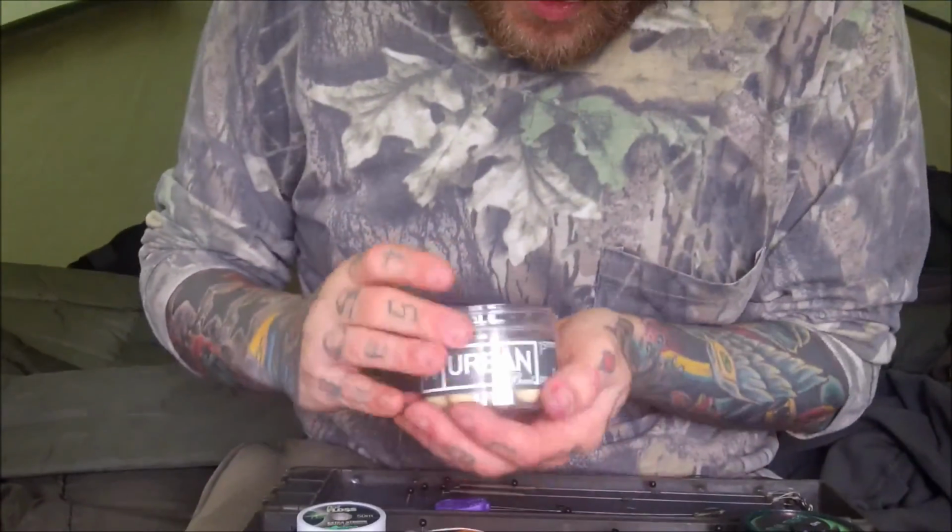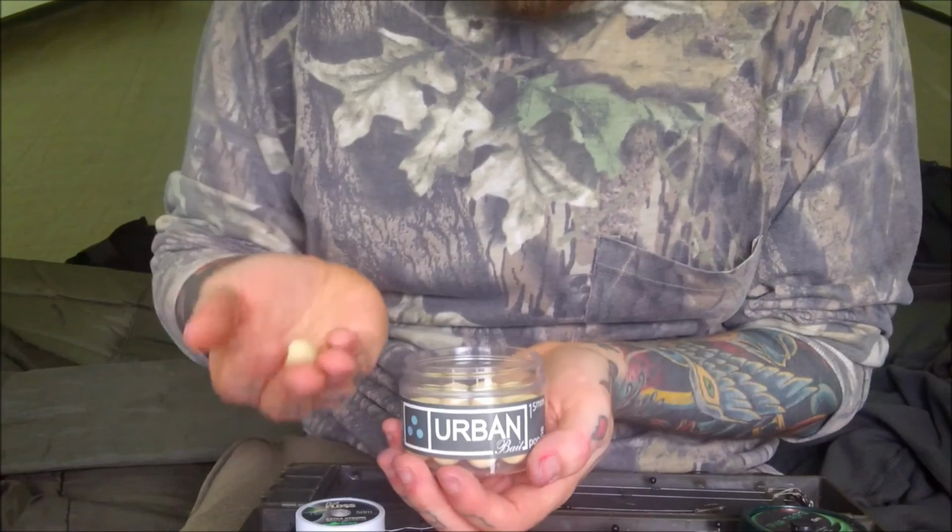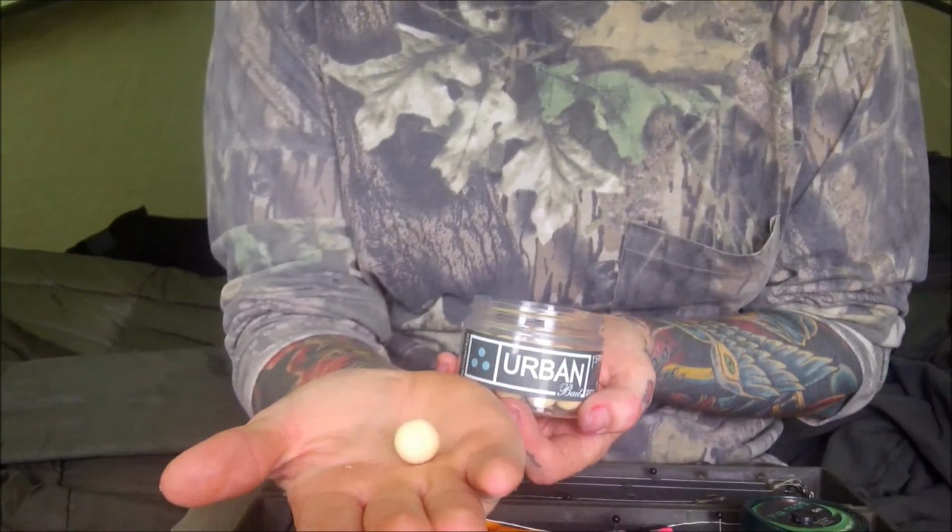So these are the 3 different options I'm using for the tipper. First one is the matching pop-up, the white. This is my favourite colour at the moment.